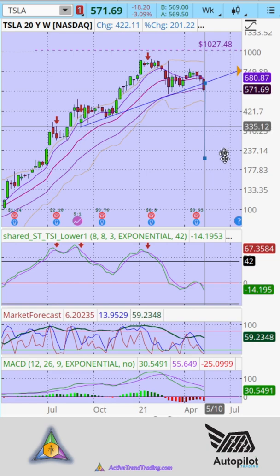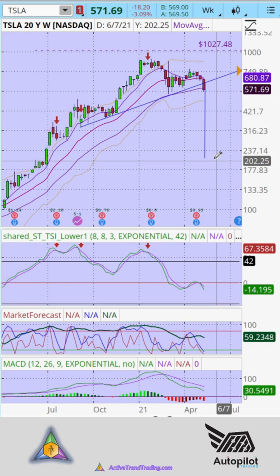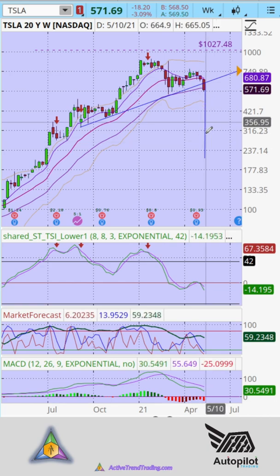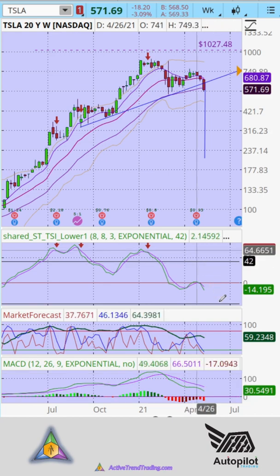Pretty close. So with that in place, that gives me a downside trajectory of what? A downside trajectory of $207 for Tesla. Does that make sense? That's a long ways. We're up here at about 363 dollars, and that's 207. That's a heck of a long drop, and we would want to participate potentially in that on the bearish side. Again, everything is pointed down.